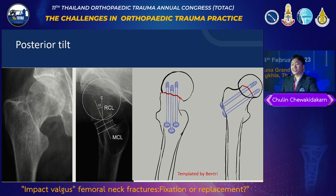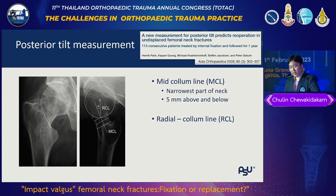This digital templating was introduced by one of our fellows from the Philippines, Dr. Camille. One of the most widely used methods for measurement of the posterior tilt was published by Dr. Palm in Acta Orthopaedica 2009. They use the mid-column line, which marks the narrowest part of the neck, and two lines 5 mm above and below, and draw a line perpendicular to this line. The second is the radial column line. So use this intersection as the degree of the posterior tilt.